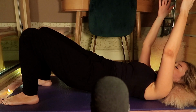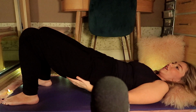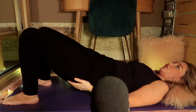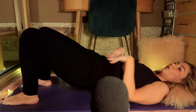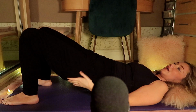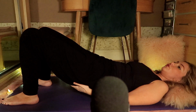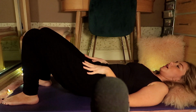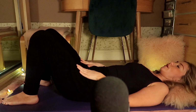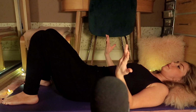And this is just getting your balance all together. And you want to be clenching. And the reason why you want to do that is because, again, it's working all of these muscles all around here. So it's keeping everything nice and just drawn in and tight and engaged. And then you can lower back down. And then when you're ready, you can just repeat.